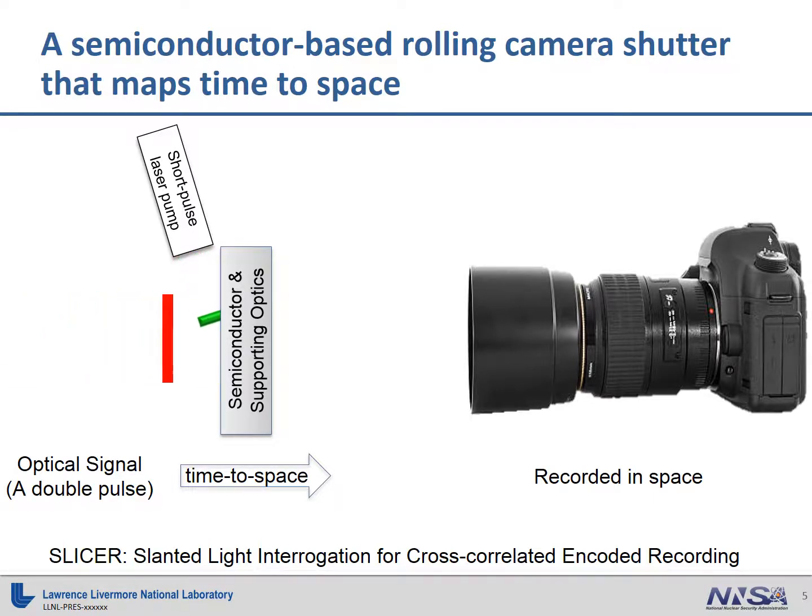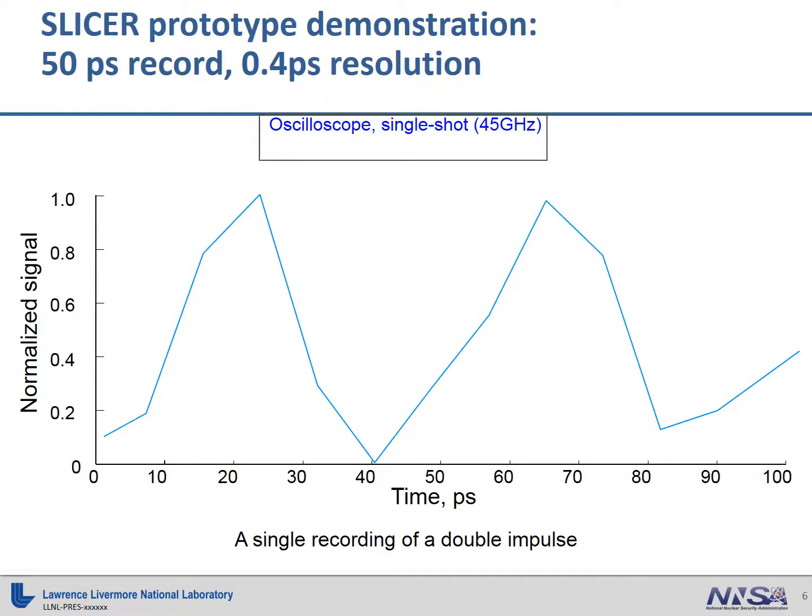So in this demonstration we have a double pulse of light that would transmit through the system that's shuttered by our green pulse, and a double pulse in time is turned into a double pulse in space. Therefore, the double pulse in time is recorded by the camera in space, and we get time to space mapping. This is called slanted light interrogation for cross-correlated encoded recording. We have a demonstration of this setup here.